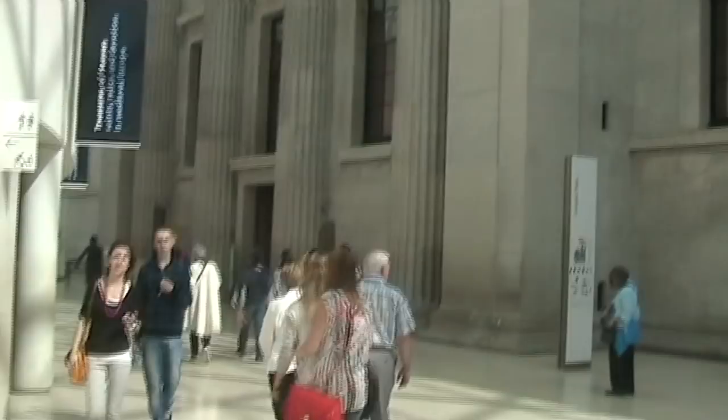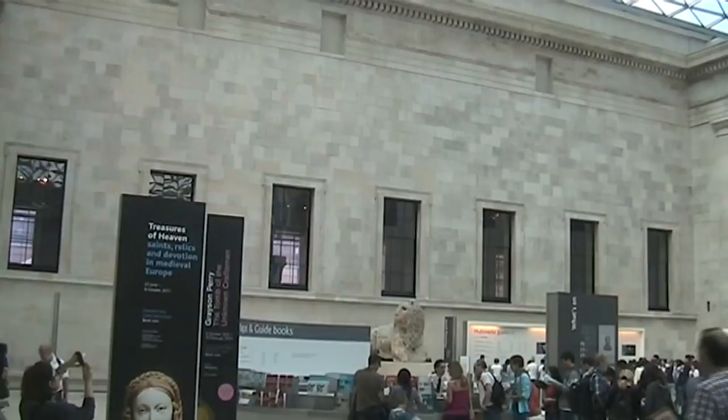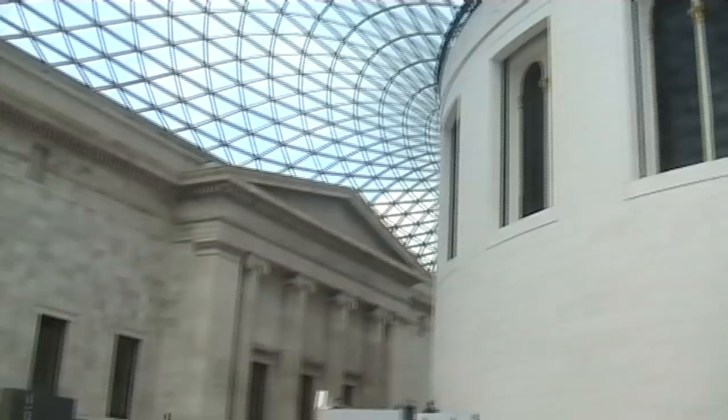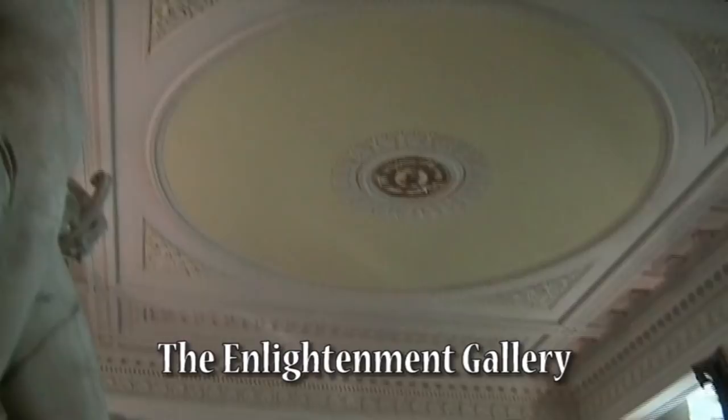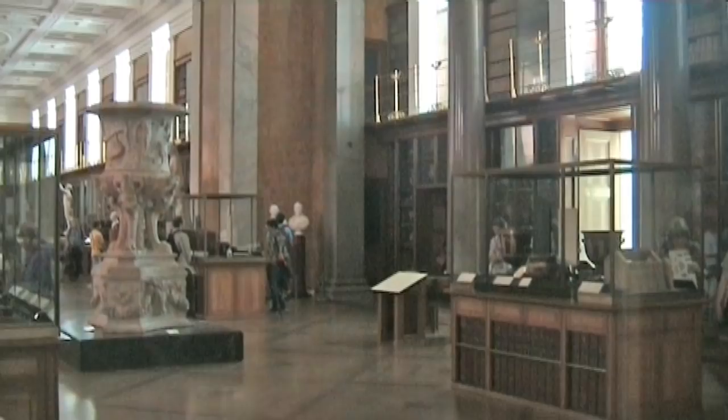The unique layout of the museum means you can choose where to start your visit, unlike other museums where thousands of people are funneled along one route. We started our tour in the oldest part of the museum, the restored former King's Library, now the Enlightenment Gallery.